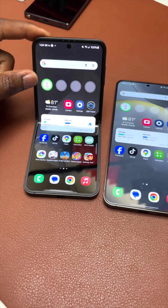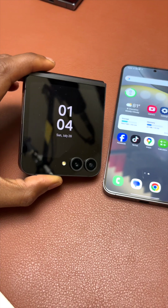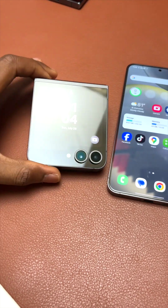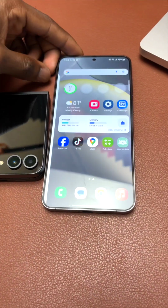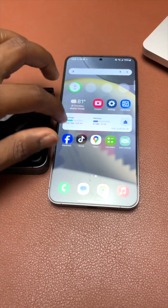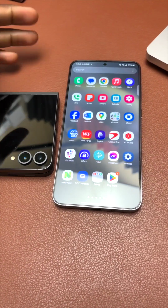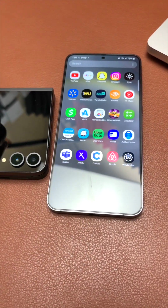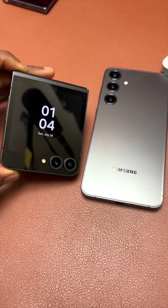This is the Samsung Galaxy Z Flip 6. This is the latest foldable, flippable smartphone from Samsung. And this device has a large cover screen. And here is the Galaxy S24 Plus. This one also is one of the greatest smartphones from Samsung. And it has a large screen, 3 cameras on the back, but it doesn't fold.